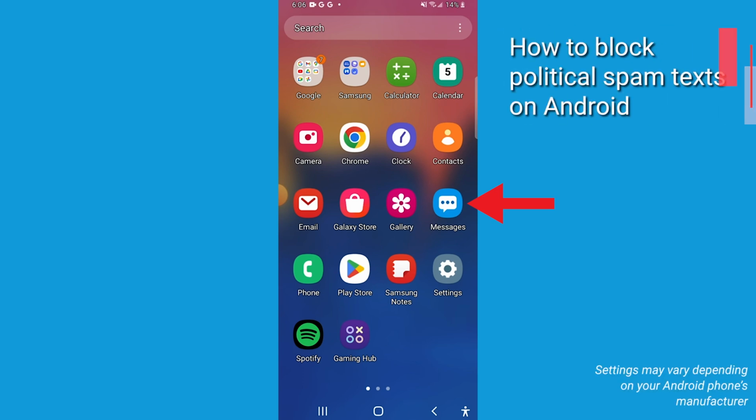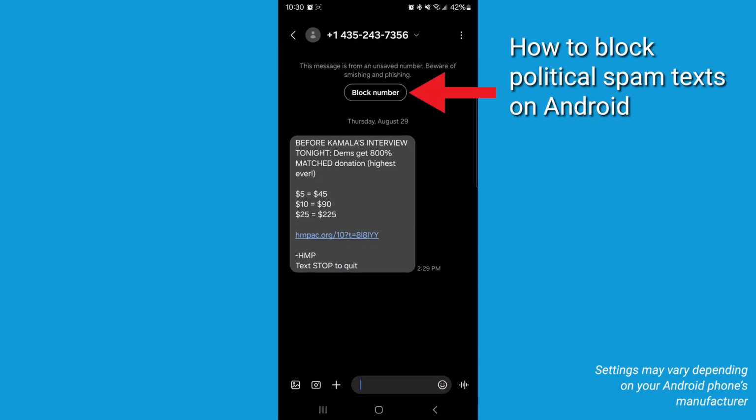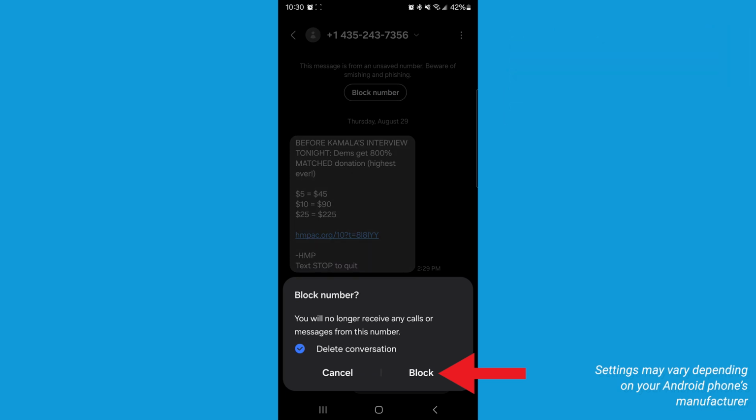For example, if you keep getting texts from the same number, go ahead and block it. On your Android, open the Messages app. Tap on the conversation from the number you want to block. Select Block Number, or it might say Block Contact from the drop-down menu. Confirm the action by tapping Block again.